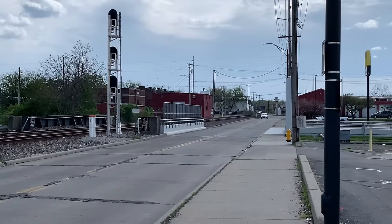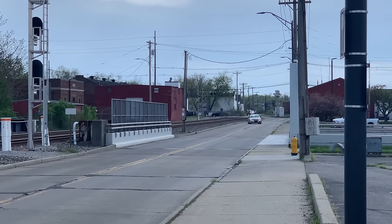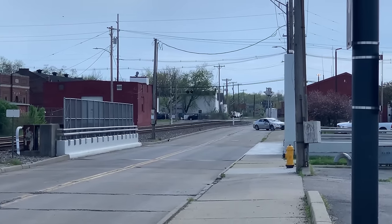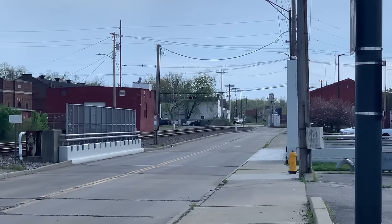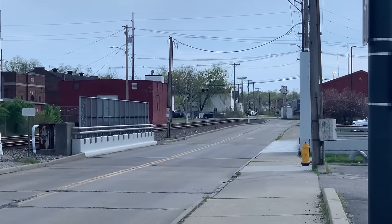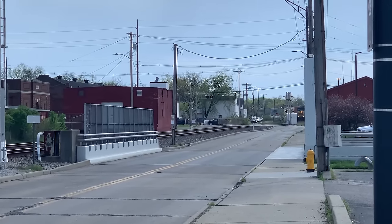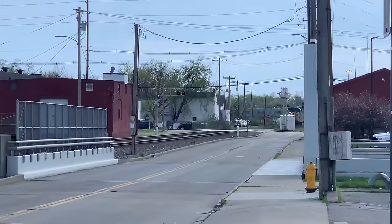All right, here they come, finally. This is a northbound train. Now the defect detector went off for a southbound train, and that was like 15 minutes ago. So they stopped. The southbound train stopped.